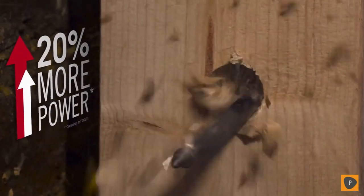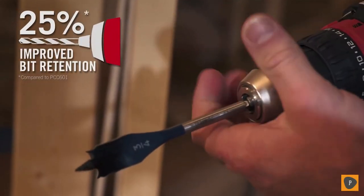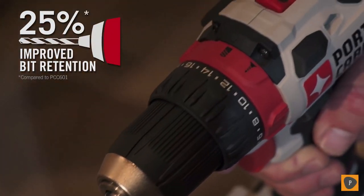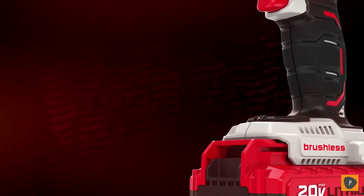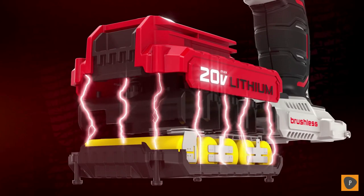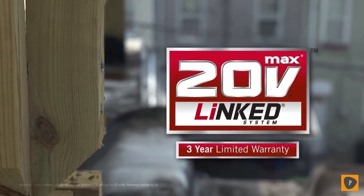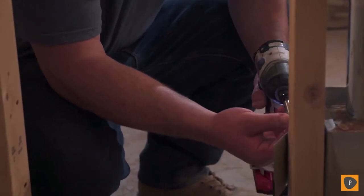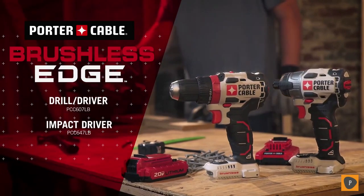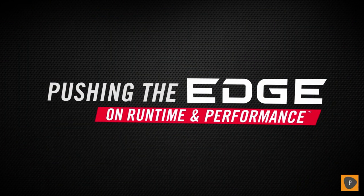Each Edge unit is outfitted with a variety of features, such as the half-inch ratcheting chuck for reliable bit retention and the quarter-inch hex quick chuck for quick and easy bit changes. Charged with lithium-ion professional-grade cells, these brushless tools are linked to your Porter Cable 20-volt system, giving you the versatility and ample runtime needed to get the job done. The new Porter Cable 20-volt Max Brushless Edge Premium Drilling and Fastening Tools, pushing the edge on runtime and performance.